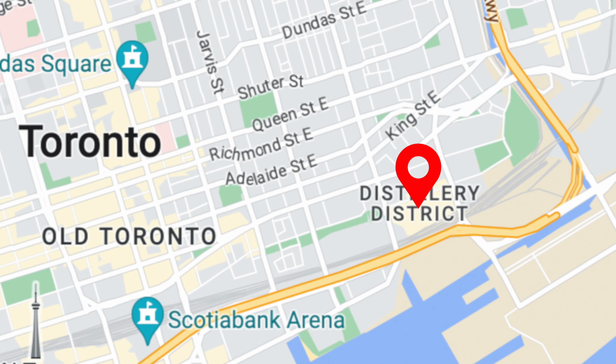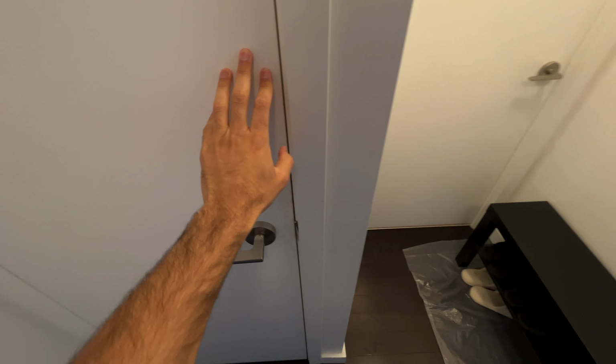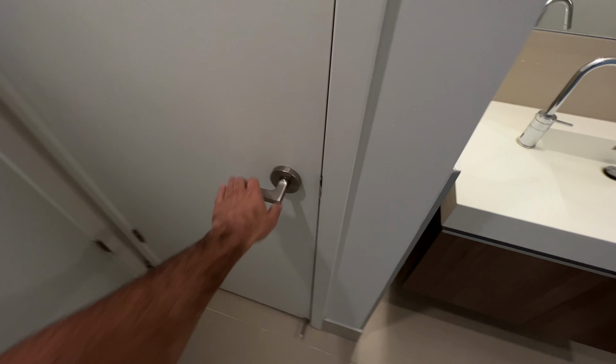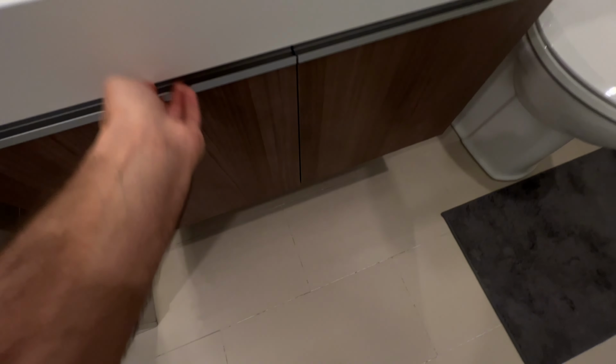Now the third condo is also located in the Distillery District because I love the view from that area. Now as soon as you enter the condo, you have a closet on your left hand side, which is a decent size. Then you have the hallway to the main space, and then this area over here which we're going to explore. So behind this door is the washroom, which also has a washer and dryer located here, as you can see.